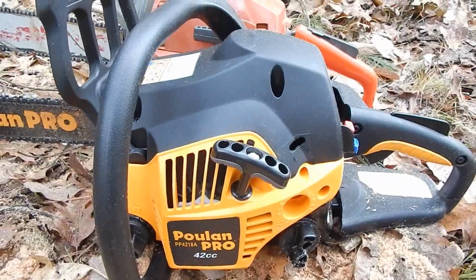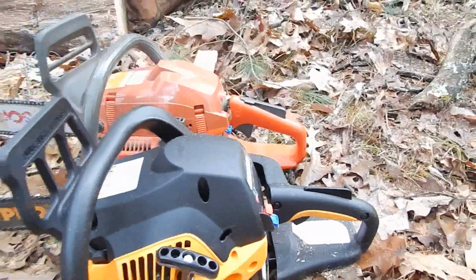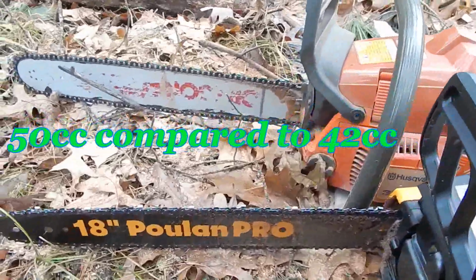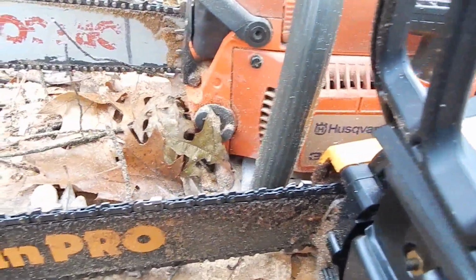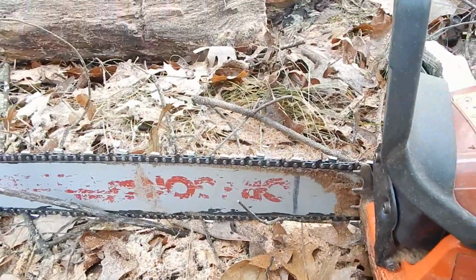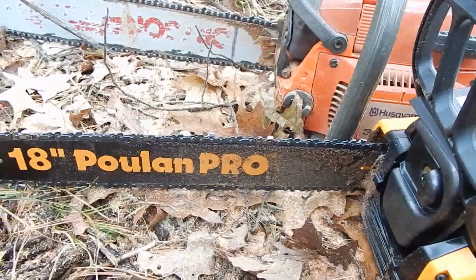The Poulan probably weighs a smidgen more than the Husqvarna, even though the Husqvarna's got more displacement. I believe I should look that up. One difference I noticed is the teeth are pretty widely spaced. This must be where the ends join. But compared to the chain on the Husqvarna, I was going to put the same chain and bar on this saw as I have on the Husqvarna, but it might be too much load for this saw. I'll probably keep it the way it is.